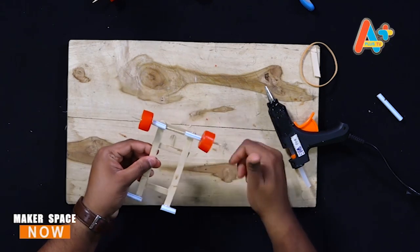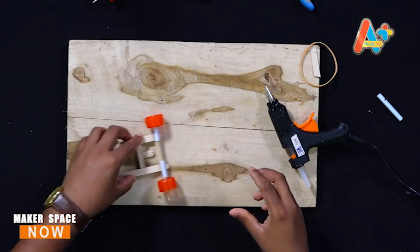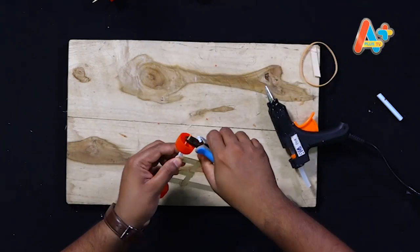No, this will never come off, right? Can you see it moves like that, right? And what I can do is actually cut off these excess parts as well.